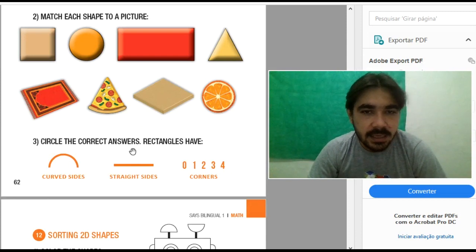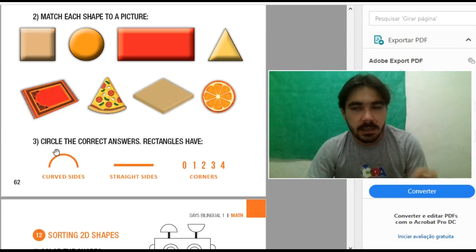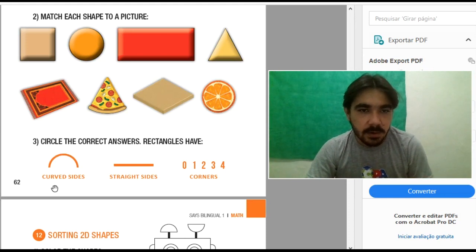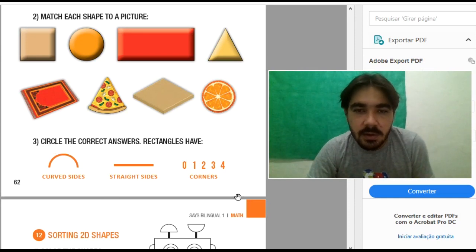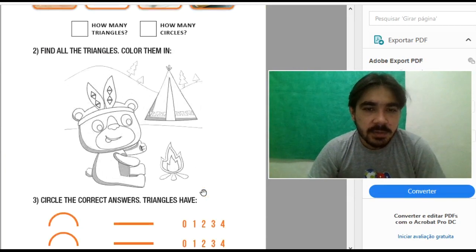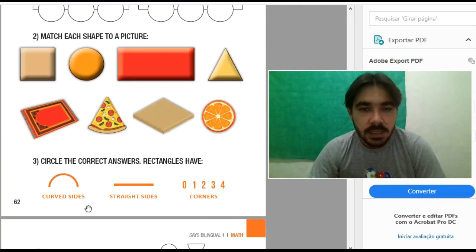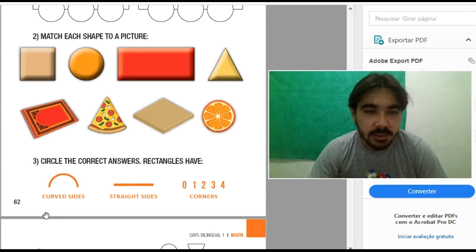Circle the correct answers. Rectangles have, como aquelas outras também, a gente vai encontrar curved sides, straight sides e a quantidade de cantos, né? No caso em English, corners. Alright, students? Então, duas atividades para vocês. Uma na página 61 sobre triangles e a segunda sobre rectangles na página 62.